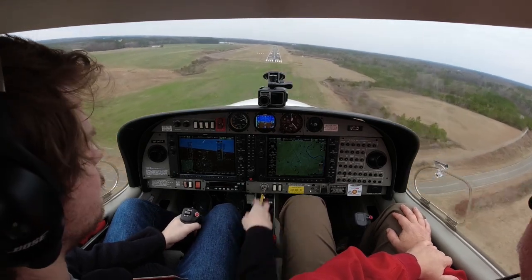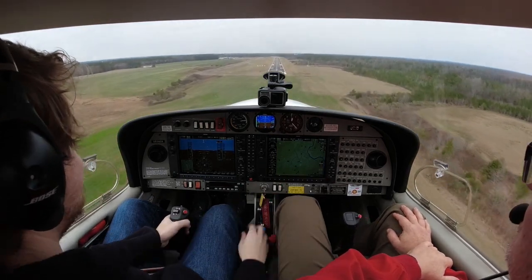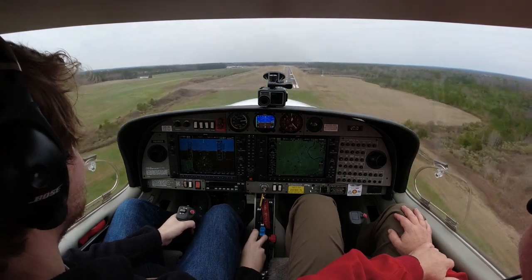Anson County traffic, Diamond 945 Lima, clear runway 34. I'm taxiing back to the runway. All right, there's another one holding, so just tell me you're doing a go around. Anson County traffic, 9526 Delta Sierra, doing a go around, Anson County.